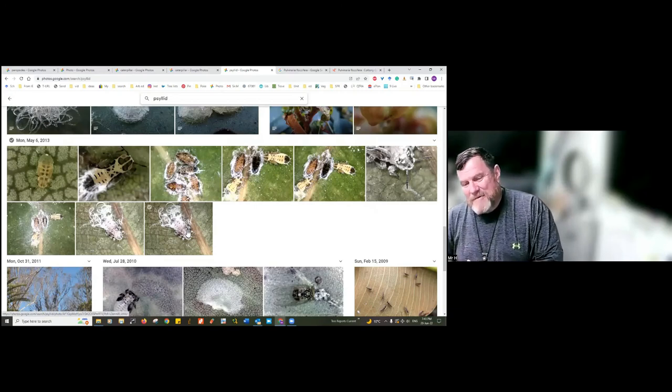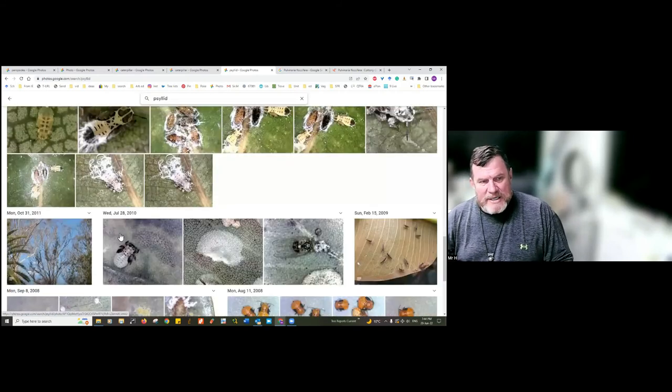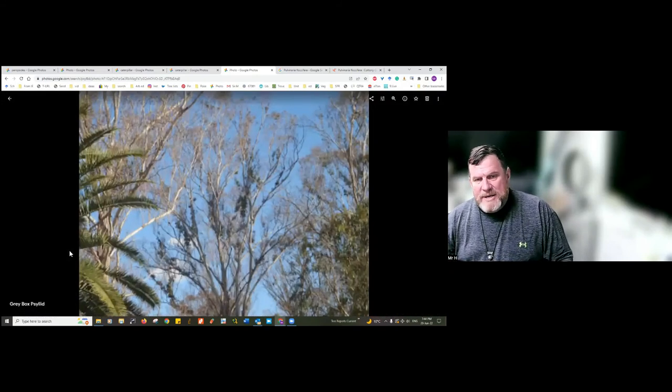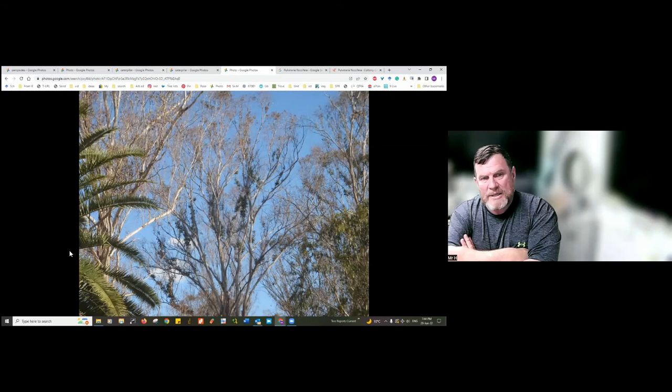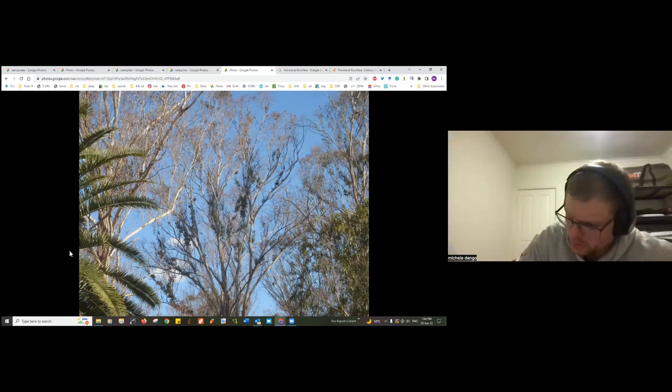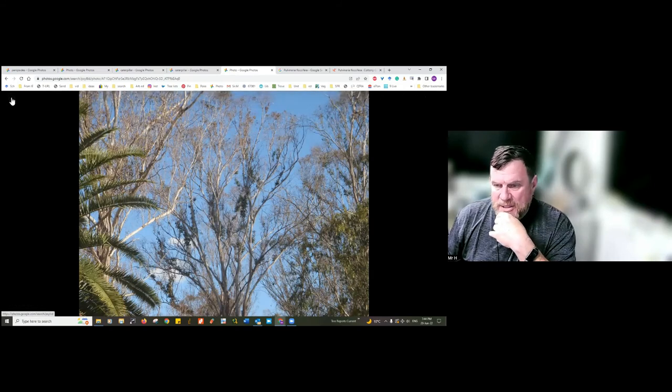So for example, grey box psyllid we know is Cardiaspina sp., but sp. is what it will probably be for the next 20 years. And to give you an idea, that's the sort of damage done by Cardiaspina. All those trees are now dead. Just went through and decimated. Killed over two attacks. It killed over 20,000 trees in the metropolitan Sydney area.